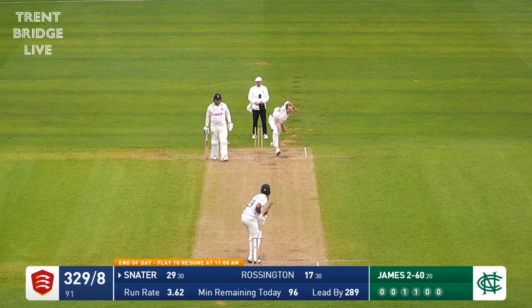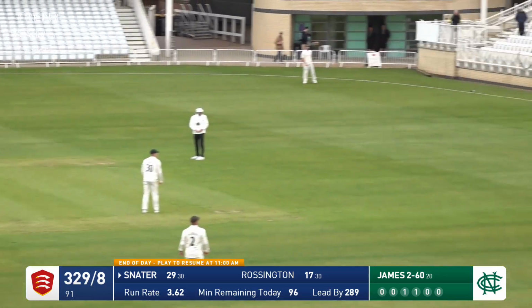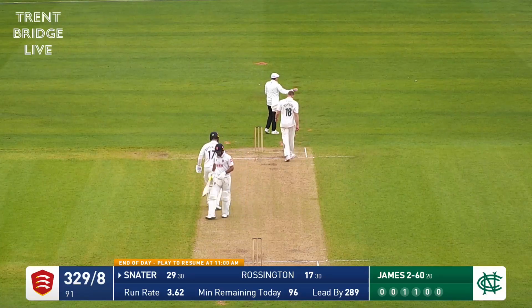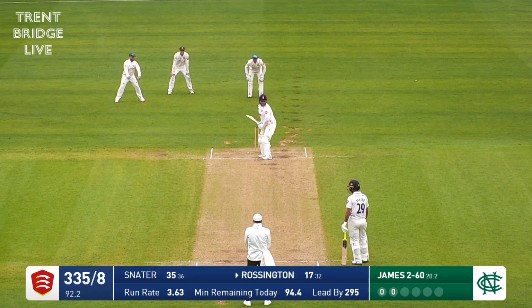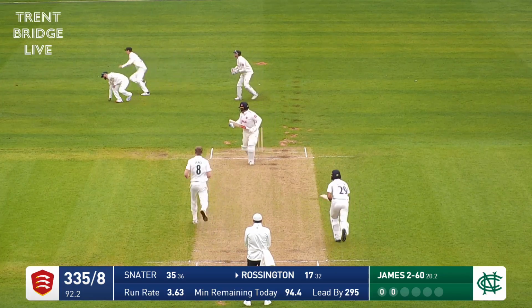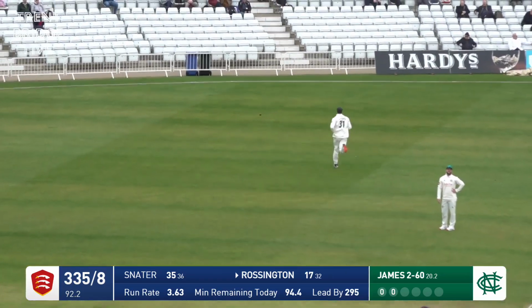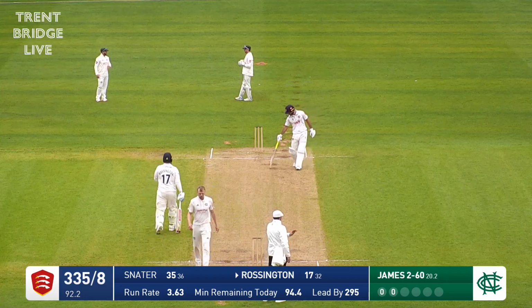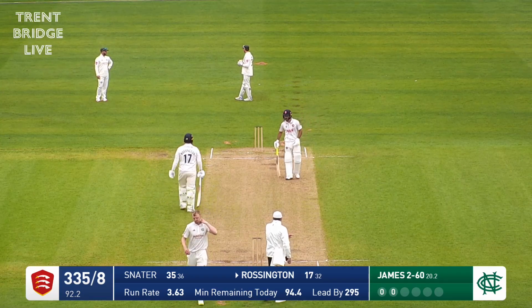329 for 8. And Snater will work this onto the leg side and through the leg side for 4. Clipped away, 4 runs, all made better. And I suspect he's probably feeling a little sore, having taken a few short deliveries yesterday. But he's got runs here off an outside edge, not to have 2 slips in position. Had there been a third, it would have been, or should have been, stopped. It wouldn't have been a catch because it scuttled along the ground.